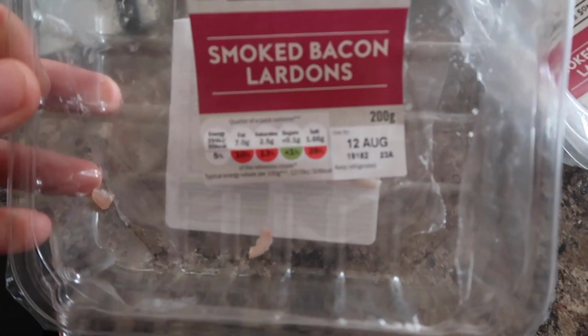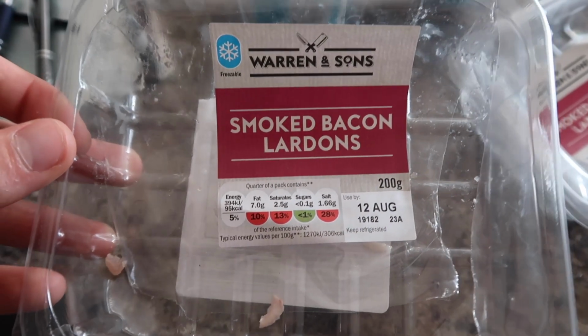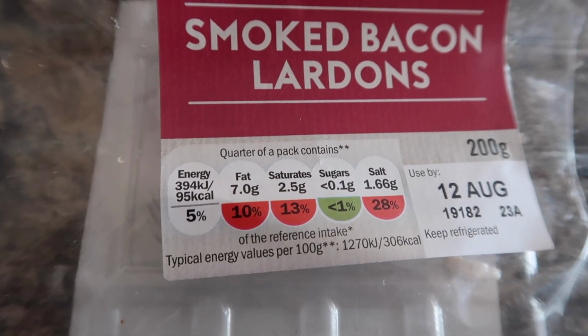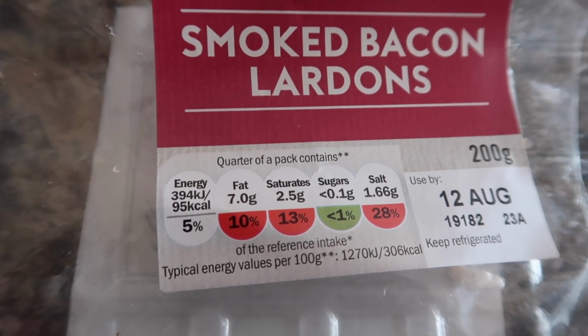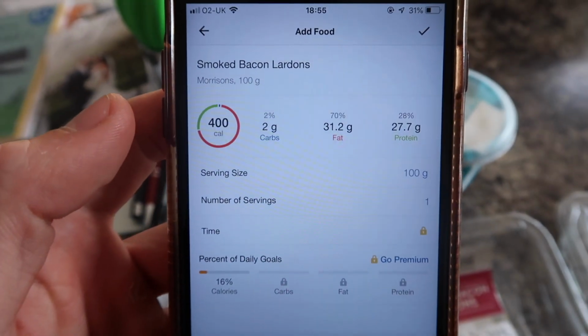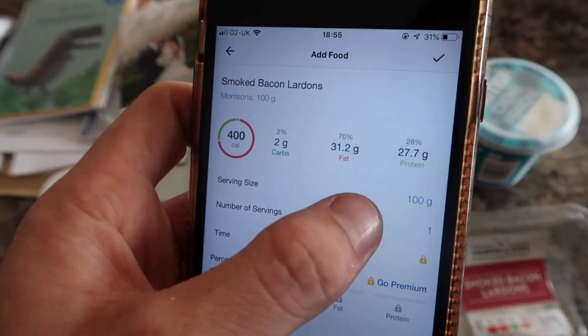Next up, we've gone for 2 packets of smoked bacon lardons. So what we've got, 95 calories per quarter pack times 4 is almost 400. So I'm going to put this 400 calories smoked bacon lardons, and we've got 2 packets. So 800 calories in bacon.